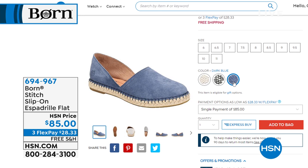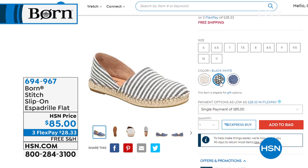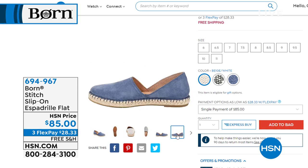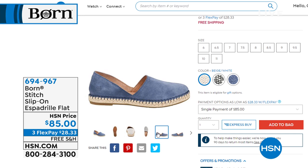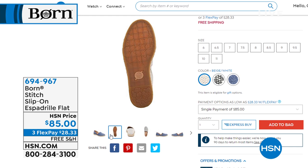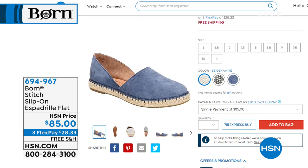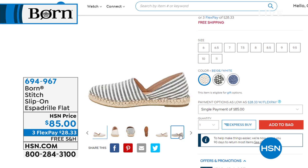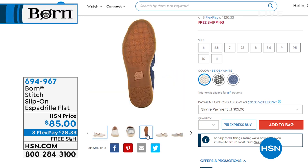And hey, speaking of brand spanking new, I told you we had a lot of new items, right? This is our patriotic leather sport sandal. This is also another, this is the espadrille. So this is the stitch slip-on espadrille flat. We have it for you in the dark blue, which is that beautiful soft suede, or the beige white or the black and white. It's a 3/4-inch rubber sole that also has the jute wrapped going around it and the handcrafted construction that we love.